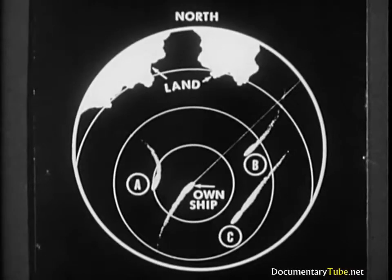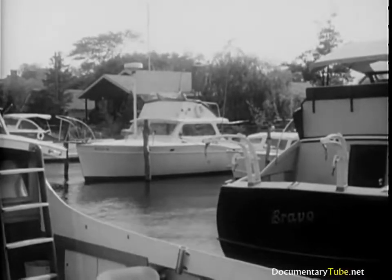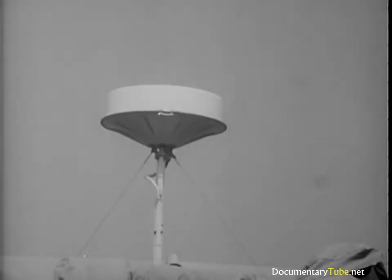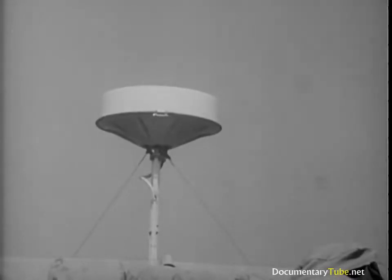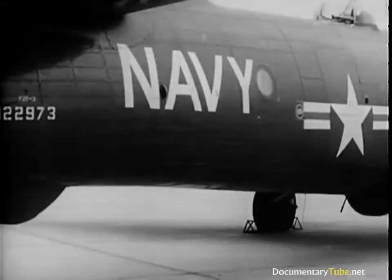A newly developed ship radar shows other vessels in the area with telltale wakes behind them to better indicate their speed and direction. Radar units are used by small boats and pleasure cruisers as navigational aids. The antenna is located on the center line of the boat, and the search area is displayed on a small PPI scope in the cabin.